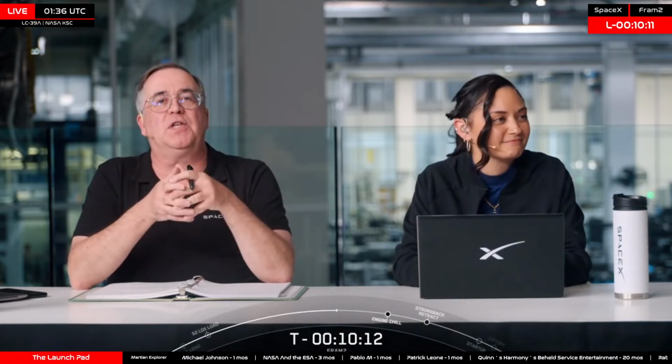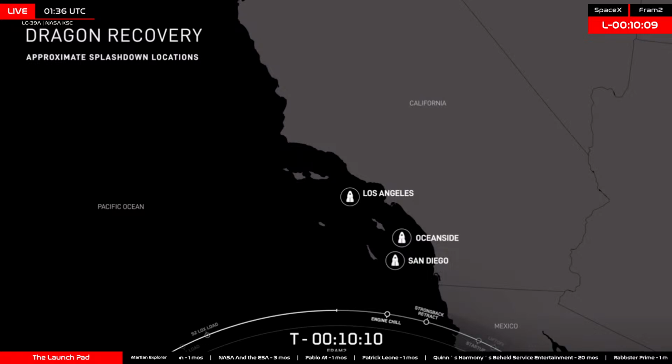Yeah. Now, when Polaris Dawn returned to Earth, you splashed down off the coast of Florida, but this flight, Fram2, is the first time we'll be heading to the new location. Recovery operations for Dragon missions will now take place off the coast of California. That, as we said, will ensure that Dragon's trunk, when it's jettisoned during reentry, will re-enter over the Pacific Ocean.